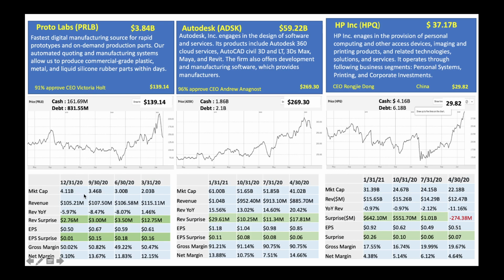From a revenue perspective, they've been negative on the revenue growth, but single digits, not double digits like some of the other companies that we saw. And they've been surprising Wall Street with positive revenue surprise, positive EPS. The predictability is something Wall Street likes. This company is giving that predictability. That's why Wall Street likes this company. And good positive gross margin in the 50s, and they're making money. Net margin is positive. I like this company. I would buy this on any weakness and pullback and keep it for the long term.